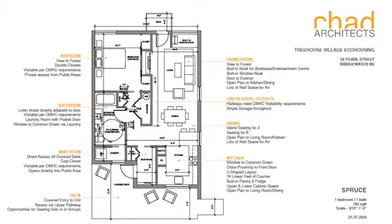And this is the Spruce, which is a 1-bedroom, 1-bathroom home that is around 760 square feet. This is quite a spacious 1-bedroom home. And again, we have the bedroom and the bathroom on the left side and the living, dining, kitchen on the right side.